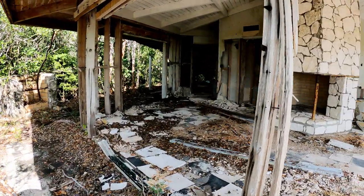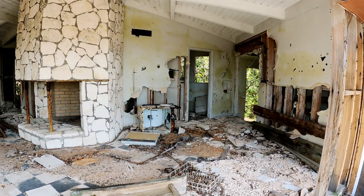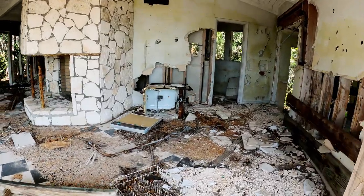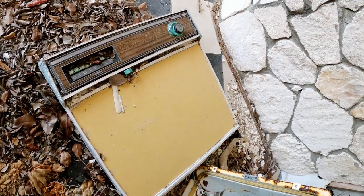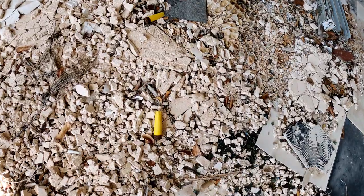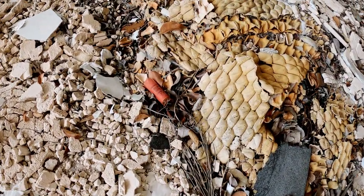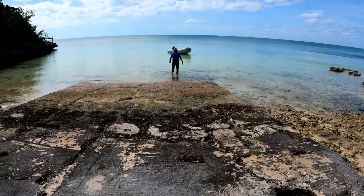Oh yeah, looks like it was quite 80s style. Like they had an 80s style dishwasher. Remains of it. Remains of an 80s style dishwasher. Old shells. Shotgun shells. Interesting. Budweiser drinkers. Pretty big boat launch.